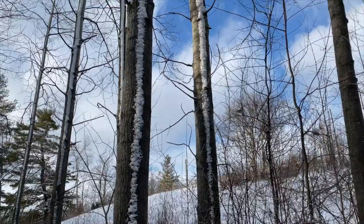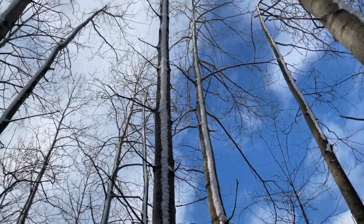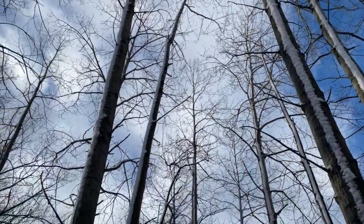So we have skunk trees here. See if you can figure out why they're called skunk trees.